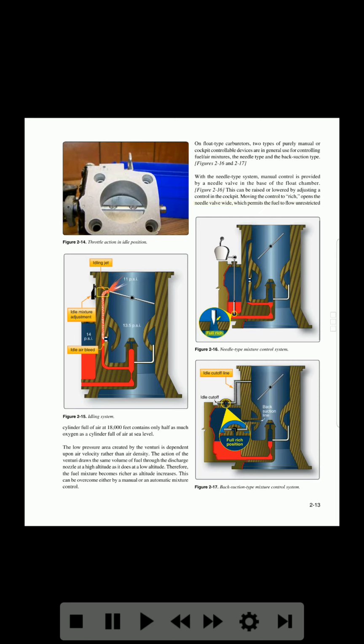M. Full rich. Figure 2-16. Needle type mixture control system. Idle cutoff line. Idle cutoff. Back suction line. Full rich position. Figure 2-17. Back suction type mixture control system.